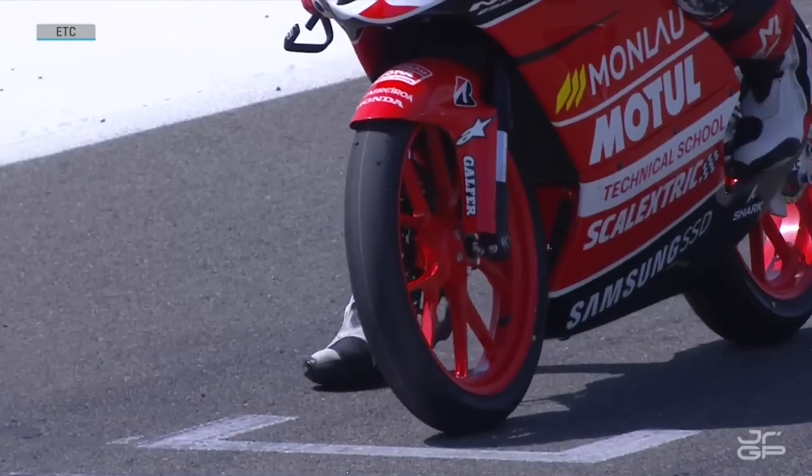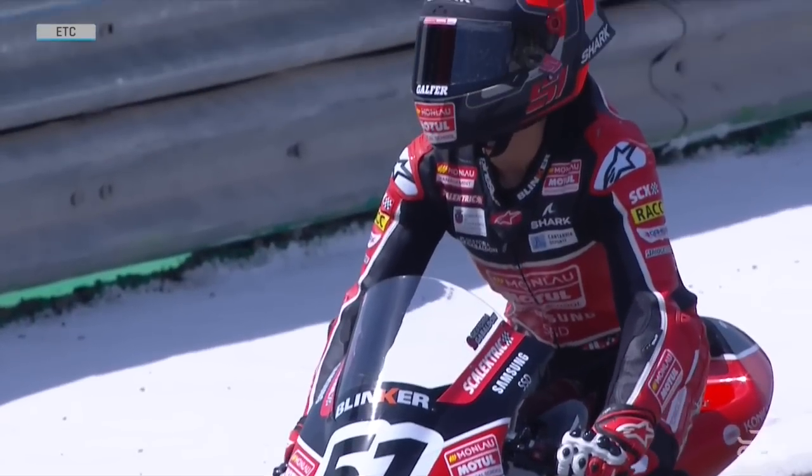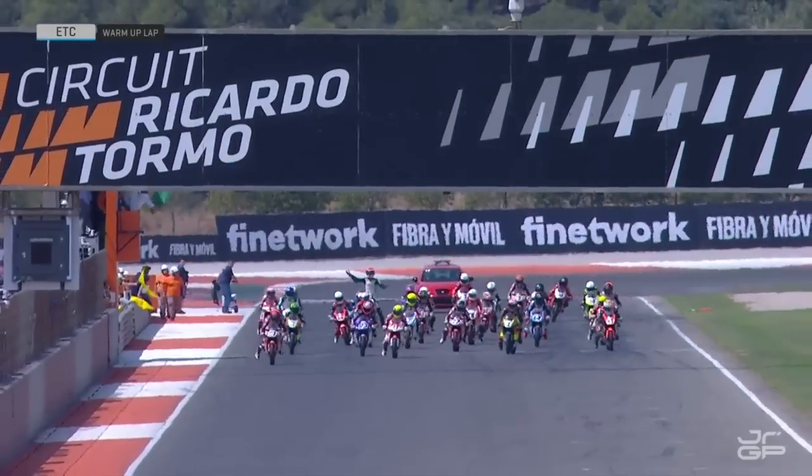We saw Max Martinez in Estoril last time out, 28th to 4th. So he can definitely do it. Whether or not he will here, Valencia, slightly more technical, yet to see. Yeah, Max Quiles on the 28th.